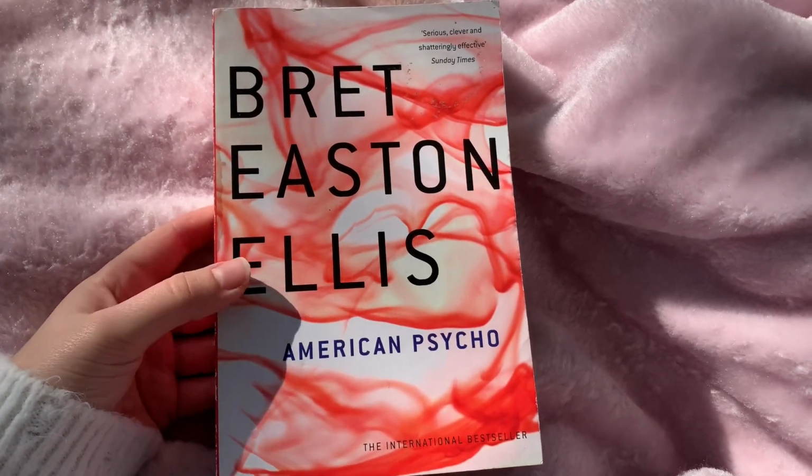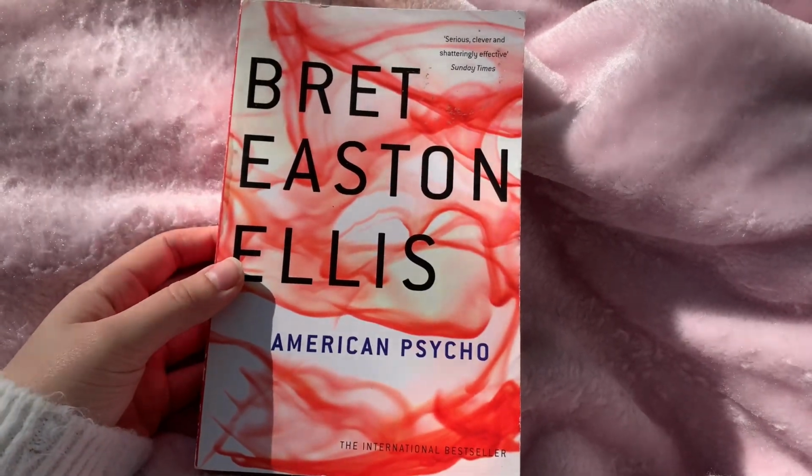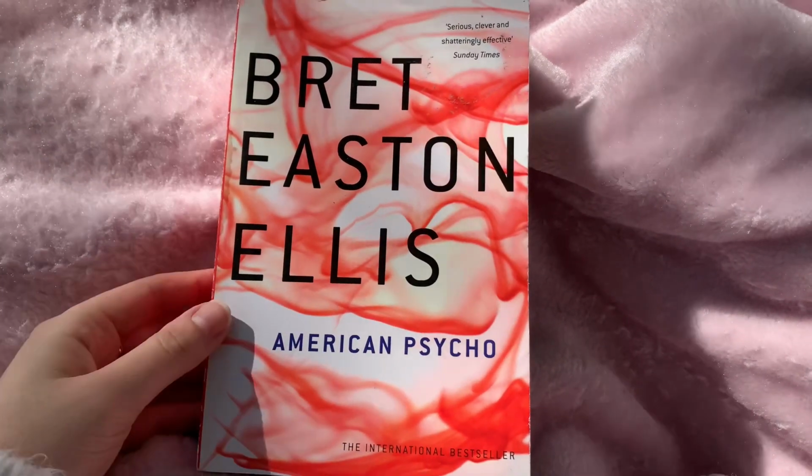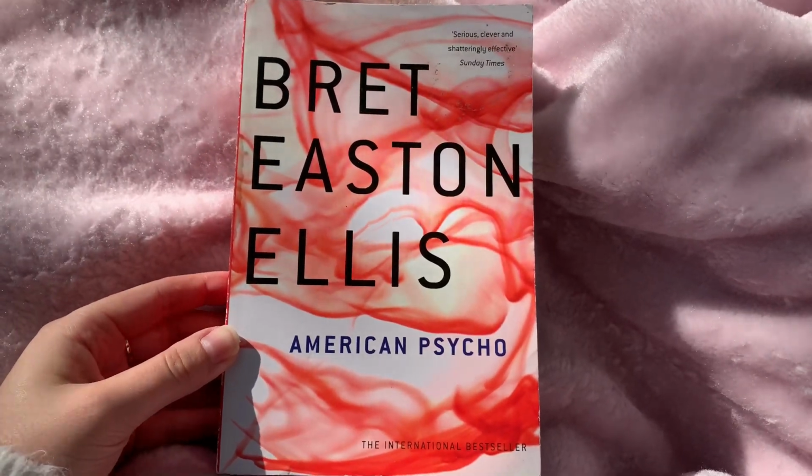I actually quite like this front cover. Callum said that he absolutely hates it, but I'm going to guess that it's supposed to be kind of like blood in water or something like that. I think it's quite nice. It's not the nicest edition I've ever seen, but for 49p I'm not going to complain.